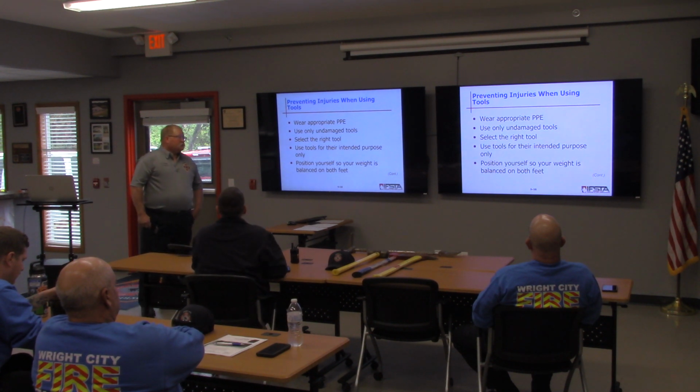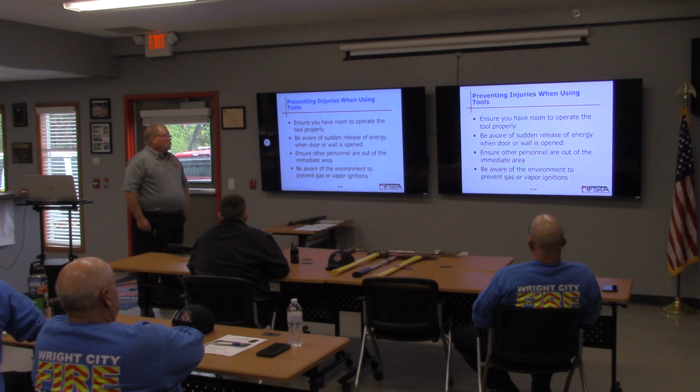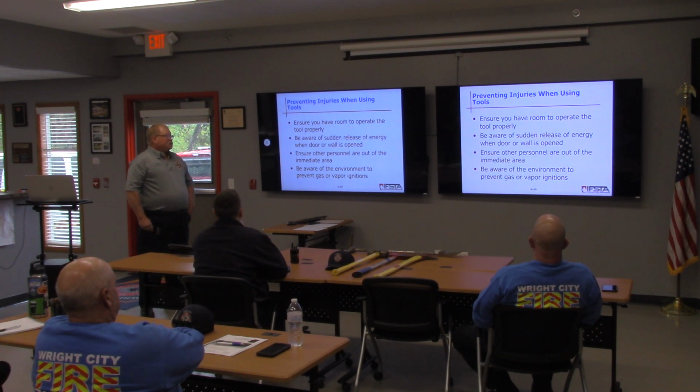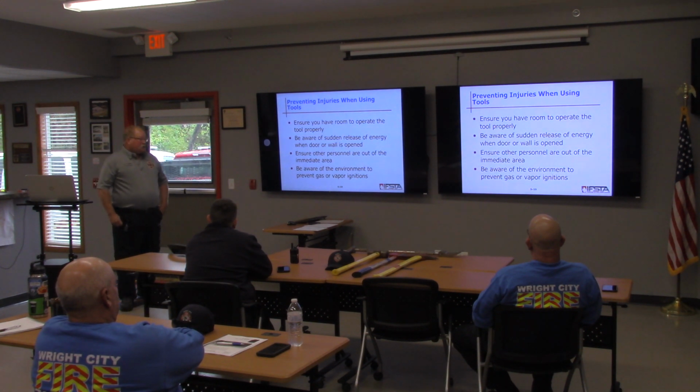Use tools for their intended purposes only. Position yourself so your weight is balanced on both feet. Ensure that you have room to operate the tool properly. Be aware of sudden release of energy when the door or wall is opened or if you're cutting a fence. Ensure that other personnel are out of the immediate area. Be aware of the environment to prevent gas or vapor ignitions.